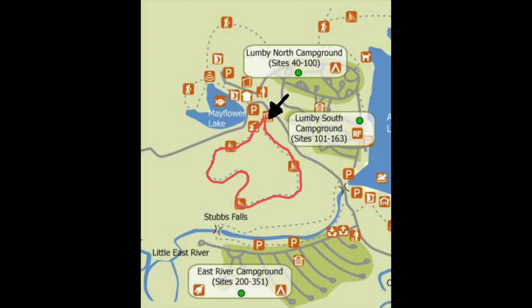Just beyond the welcome desk where you buy your day passes, once you pass through the stop sign, on your right hand side you'll find the parking lot where you're going to want to park, because that's where you're going to start when you go to do the Lookout Trail loop.